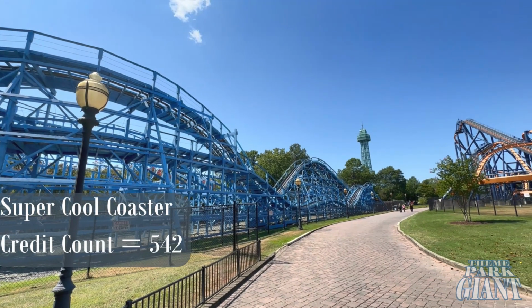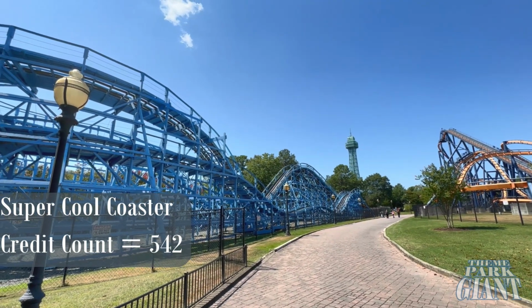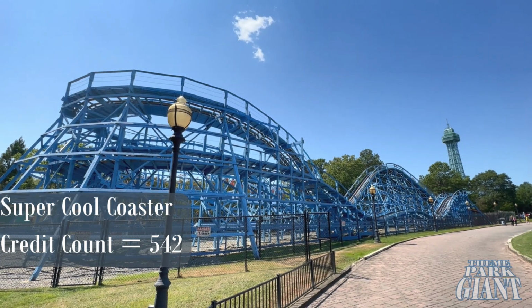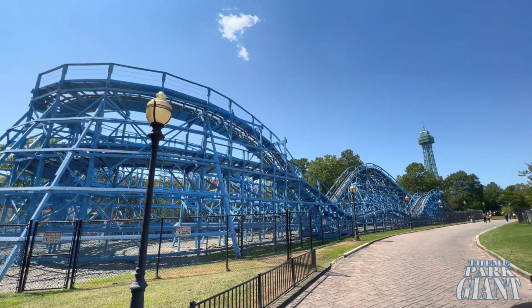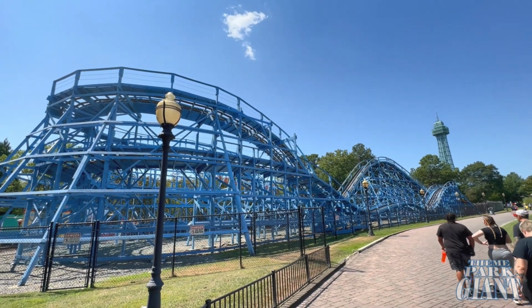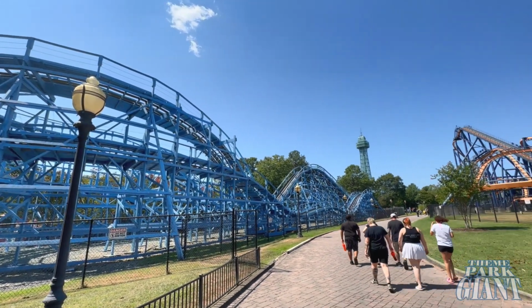Here's a better view of Woodstock Express. Reminds me of Blue Streak at Cedar Point, just a little smaller version. Blue Streak's more fun, but like I said, this is a fun little ride.